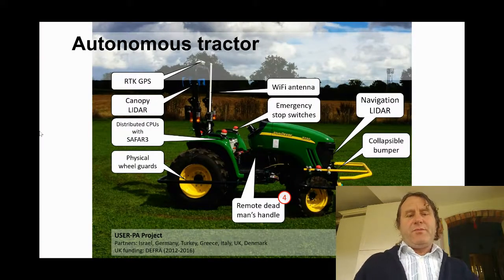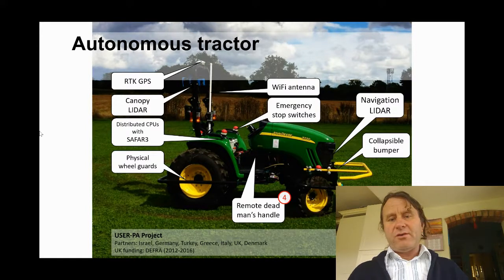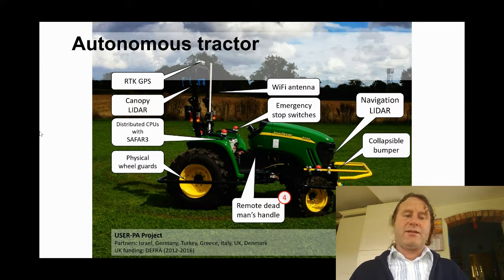So some of the vehicles that we've built, this is the one from the photo where you saw me standing on it for the advertising my MSc in Applied Mechatronic Engineering. And these are some of the components. So we took an existing tractor and we put some components on it to turn it into a robot, notably a microcontroller and a computer.